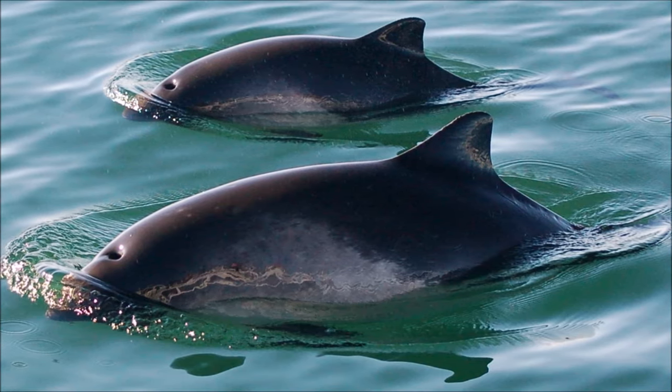Dall's porpoises are known for their playful and inquisitive behavior, often riding the bow waves of boats. They are also skilled swimmers, capable of performing acrobatic leaps and somersaults. They have a striking black and white pattern, with a robust body that is more streamlined compared to other porpoises. They are one of the fastest marine mammals, capable of reaching speeds of up to 55 kilometers per hour.